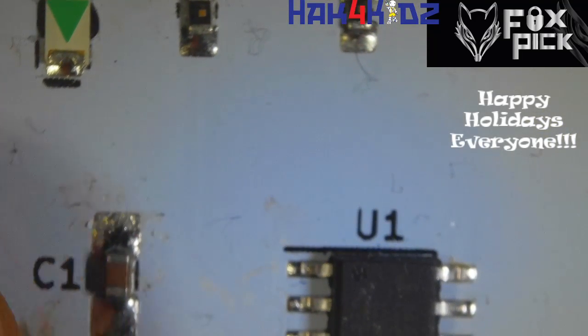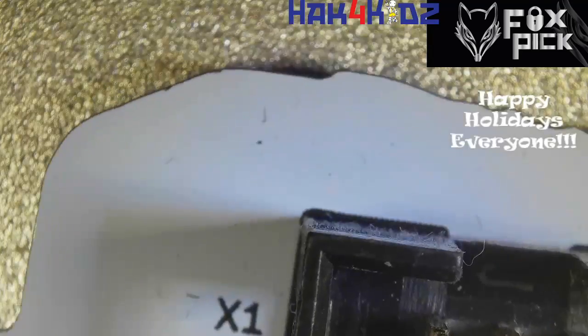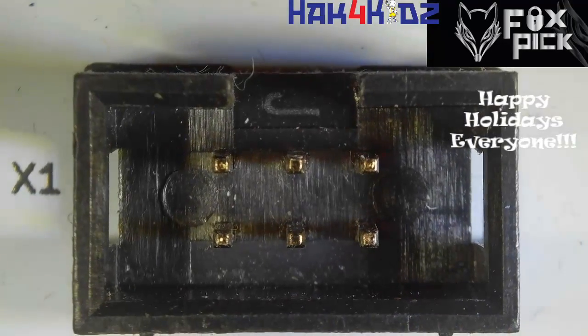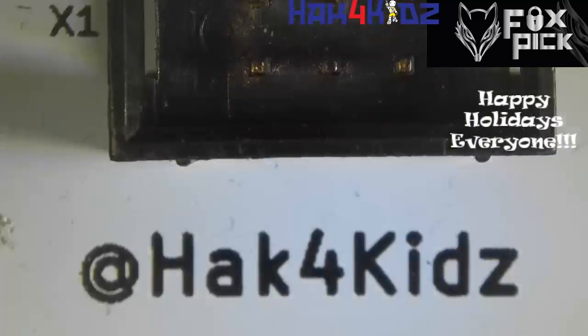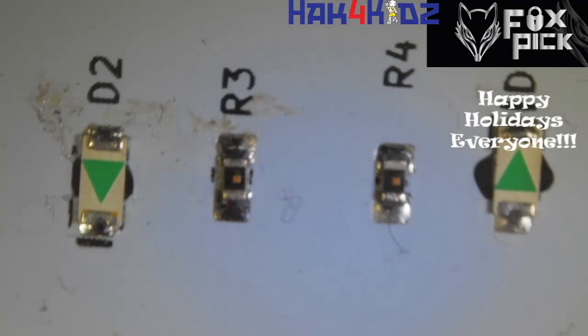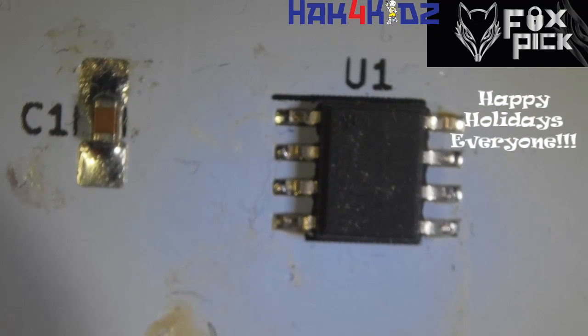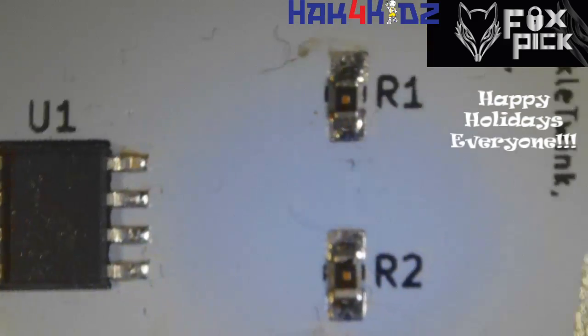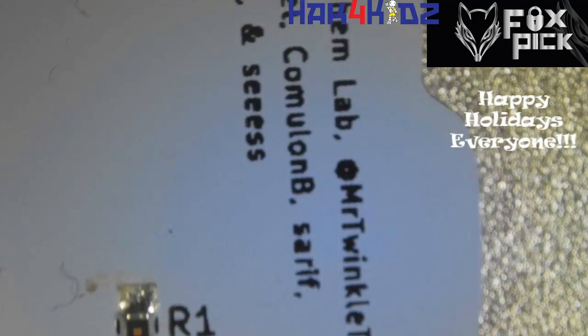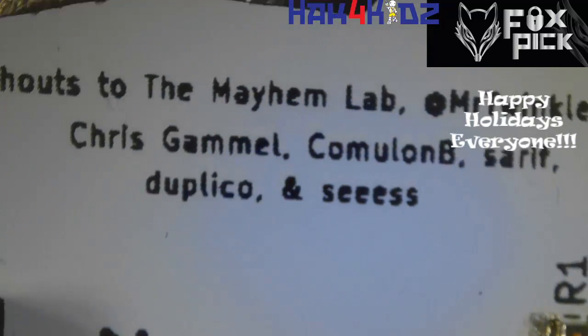I learned, as simple as this circuit is, I learned a ton. You could tell I'm super proud of it. And all the power here comes from the connector, from the badge that was just plugged into, and then just a resistor and a blinking LED, a timer and capacitor to control the blinking rate, a couple resistors for that. Oh, look, a little shout out there.